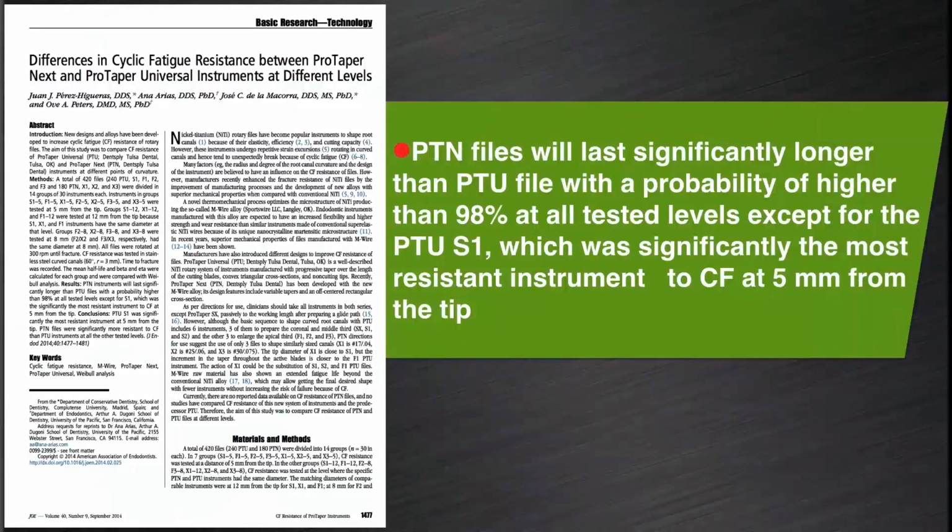Also in 2014, Perez-Higueras et al. tested the differences in cyclic fatigue resistance between ProTaper Next and ProTaper Universal at the 5 and 8 mm levels from the tip of the instrument. They concluded that the ProTaper Next files will last significantly longer than ProTaper Universal files, with a probability of about 98% at all tested levels, except for the ProTaper Universal S1, which was significantly the most resistant instrument to cyclic fatigue at 5 mm from the tip.